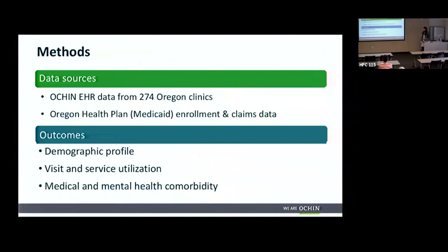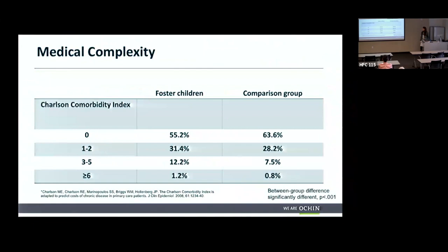I think I went over this, but we were really interested in looking at service utilization, and particularly focused on mental health service utilization among these kids. I don't know if any of you are familiar with the Charlson Comorbidity Index. It was originally developed by Mary Charlson to predict mortality, and it's since been revised and shown to predict a whole bunch of other health outcomes. We are using an enhanced version of the algorithm that includes several mental health and behavioral health conditions as well. So basically, the higher the score, the more medically complex the patient is.